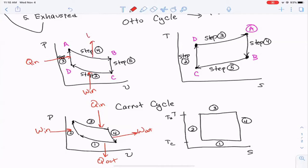Step 4 here is work out. And step 5 is Q out. And you can see from the Carnot, it's actually just offset a little bit. But the numbering hopefully is helpful because the numbering is the same.